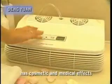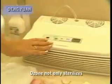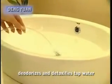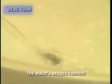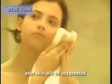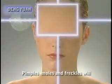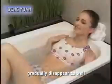The ozone-boosted water from the ozone maker has cosmetic and medical effects. Ozone not only sterilizes, deodorizes, and detoxifies tap water, it also increases the water's oxygen content. By washing your face every day with ozone-boosted water, your skin will be oxygenated, vitalized, whitened, wrinkle-free and young-looking. Pimples, moles, and freckles will gradually disappear as well.